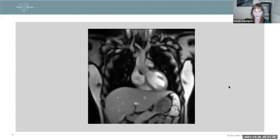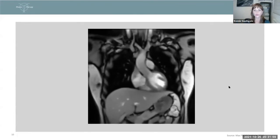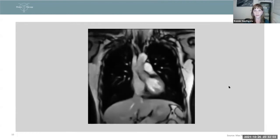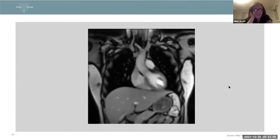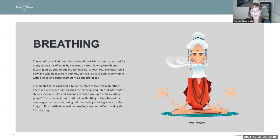So I'm going to play that one more time. Have a look, the second breath is a bigger breath in. Those ribs go up and out, and there's the stretch on the heart and everything all the way up the chain. It's quite amazing, isn't it? I need this video. It's a fantastic video to really give you the concept of how important breath is in the whole system.